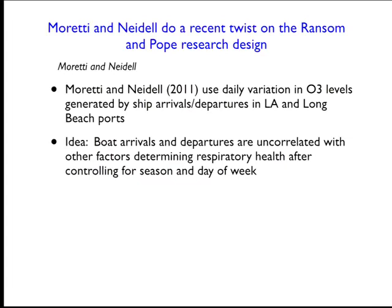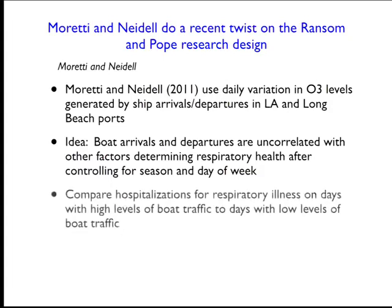Certainly respiratory illnesses could have a seasonal component, both because of allergies and air pollution levels in general. And there could also be seasonality in boat arrivals and departures. I don't know exactly what the peak seasons would be, but you can imagine there might be more boats arriving on average during the summer, or fewer during the summer relative to the winter. Fortunately, those things are very easy to control for. You always observe the day of the week, and you can also put in indicators for the month of the year to capture any seasonal trends. So the argument is that after controlling for those factors, the boat arrivals and departures should be pretty much as good as randomly assigned.